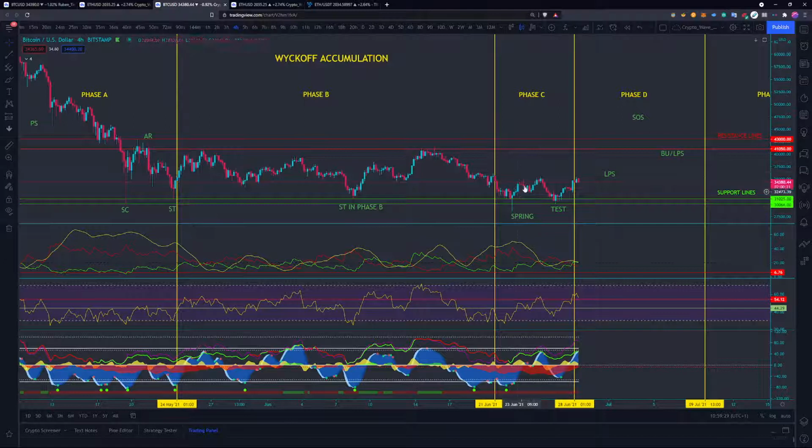We had the spring, we had the pump, we came down, we tested the support lines, and we pumped up. This was yesterday's movement. It started yesterday at 5 o'clock PM, and right now I think that we are entering phase D. As you can see, this is the 4 hours, ADX and DI going into a bull zone, RSI going into a bull zone, money flow, we hit some kind of apex there, we have a trigger wave, anchor wave, bam, price moving on upwards. We have momentum waves going to the upside.